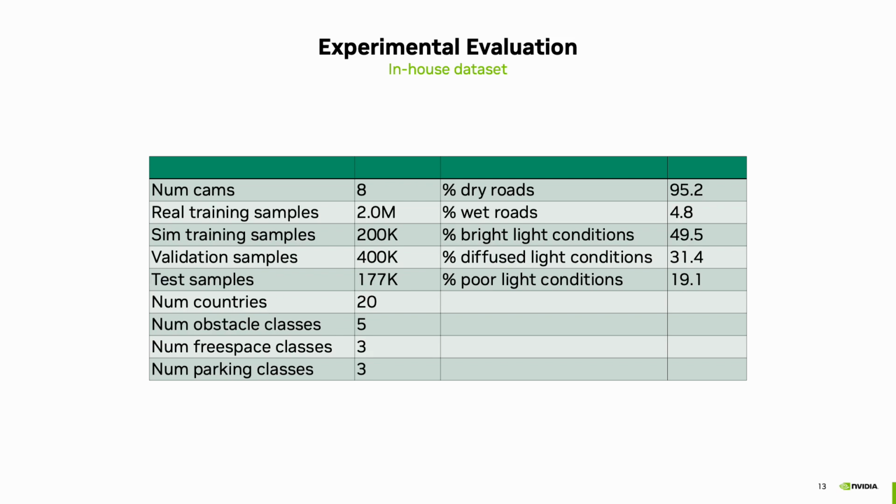We train and test NV Autonet using our in-house datasets. The datasets consist of real, simulated reality, and augmented reality data. In total, there are 2.2 million training scenes, 400K validation scenes, and 177K testing scenes. The data was collected from more than 20 countries, and from different weather, lighting, and road conditions.